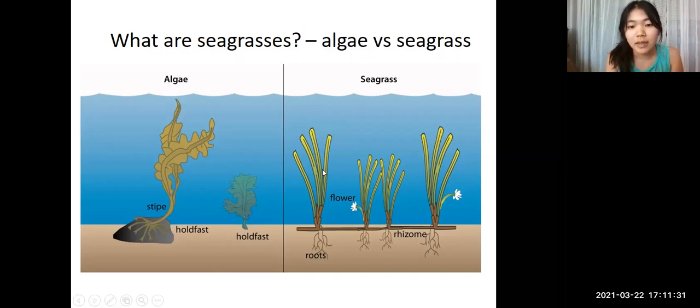So seagrass, if you've ever broken open a piece of celery and seen the little tubes, seagrass has those little tubes. They also have rhizome, which is like a horizontal underground stem, and they can grow along the rhizome and spread out horizontally, increasing their cover, and they're basically making just copies of themselves when they do this. So that would be asexual reproduction. We also have sexual reproduction, where seagrasses have flowers and they undergo pollination and create a fruit. So we'll go over the seagrass flowers in a bit.